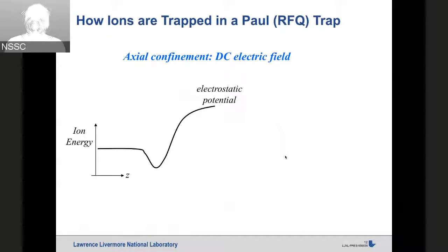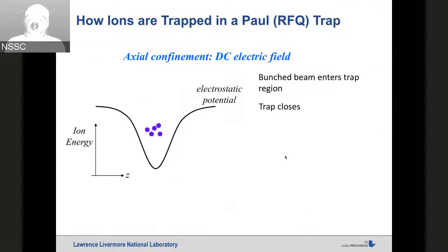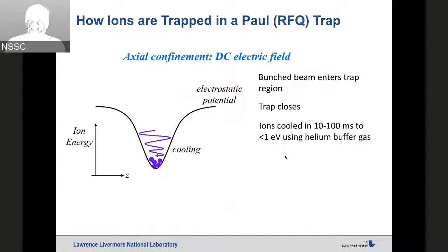In the third direction, we do something a little simpler, which makes it easier for us to load the ions. We just use a DC electrostatic potential shown like this. The ions come in at a particular time. They see this electrostatic potential wall, and so they get reflected from it. But before they can leave the vicinity of the trap region, we then adjust the voltages on the device, and we increase one of the potentials to confine the ions. The ions then rattle around here.